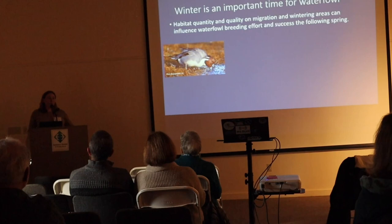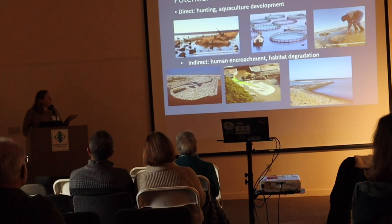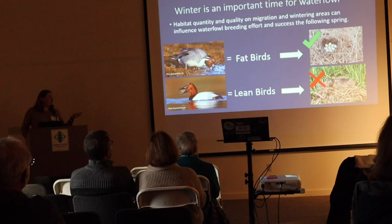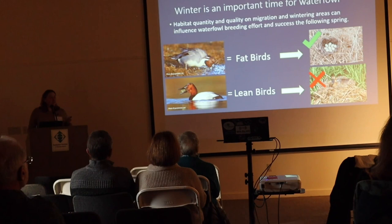You can kind of think about it like this. If you are eating a lot on the wintering grounds, you're going to be a really good fat bird. You're probably going to have some good breeding success. If you aren't able to eat as much, you're going to be a leaner bird, and maybe you're not going to be able to breed. So these interactions on the wintering grounds can actually directly impact how much of a population there's going to be.